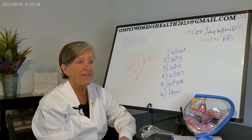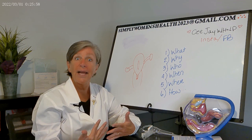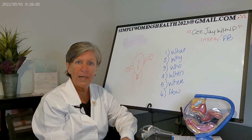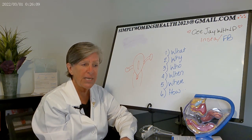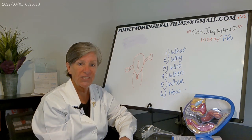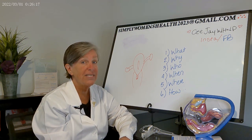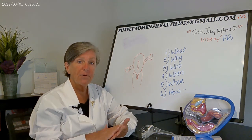When do we start? It varies between providers. There are a couple of different guidelines that are recognized. One of them is through the ASCCP, the American Society for Colposcopy and Cervical Pathology. Those guidelines are actually endorsed by the American College of Obstetrics and Gynecologists. For those patients, you start cervical cancer screening at the age of 21, not before that. You get a pap smear every 3 years.